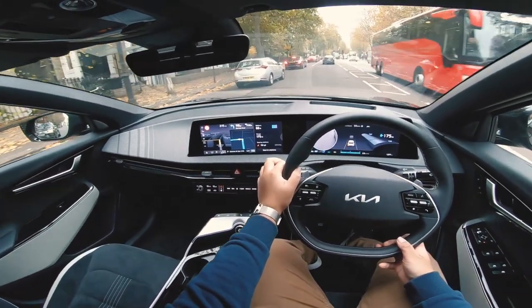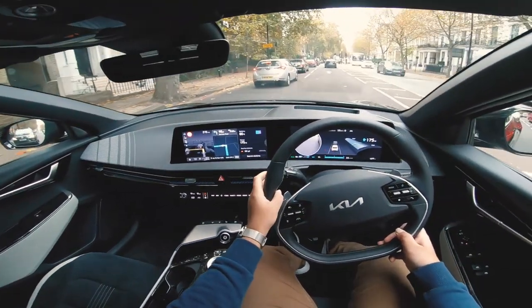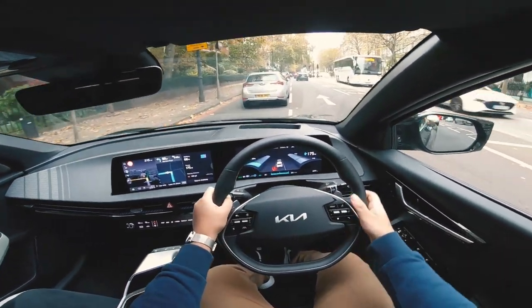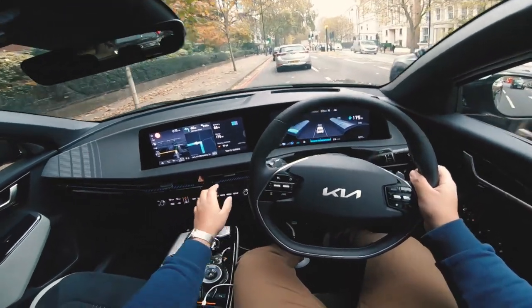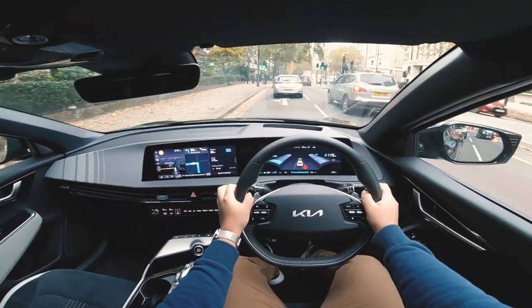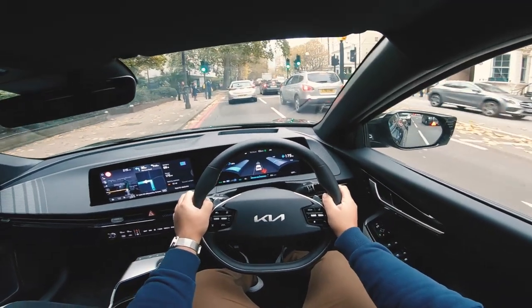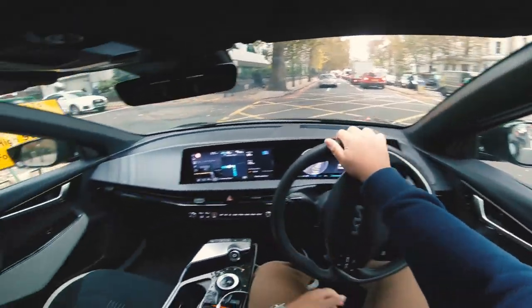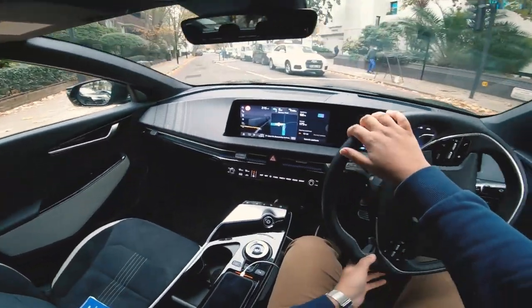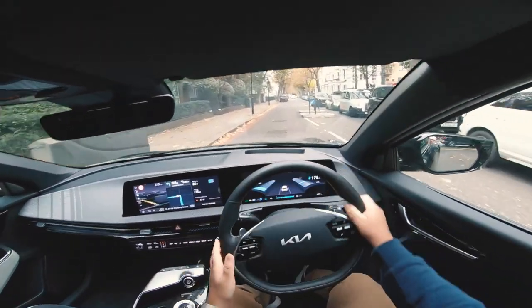If you heard that beep there telling me this guy's letting me go, thank you, sir. It was beeping to let me know that there was in fact someone behind me, which again is quite handy. Even though you have all these mirrors and cameras and all that as well, it's good to have a little beep there as well for extra safety and precaution, because I mean, why not?